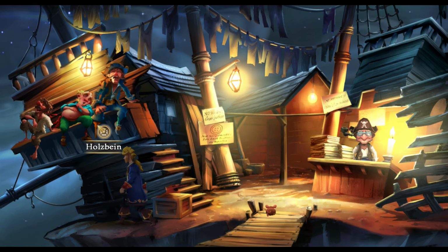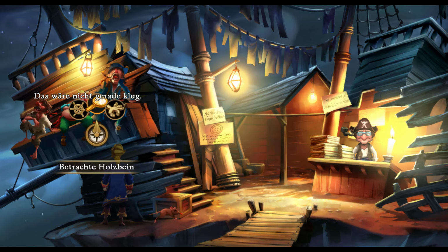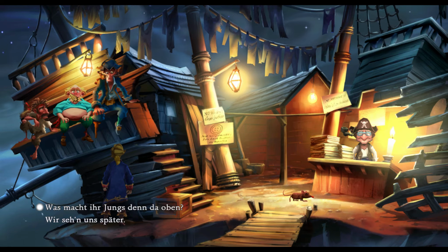Nee, ich würde gerne dieses Holzbein hernehmen. Nice. That wouldn't be wise. That doesn't seem to work. What is it this time, Gooblush?